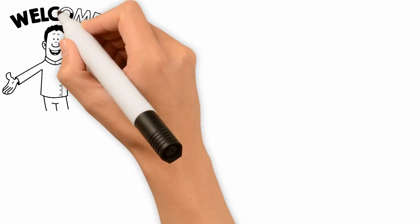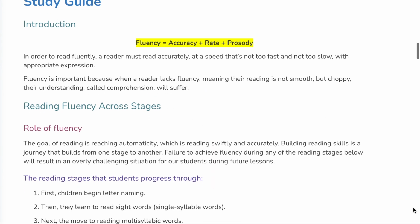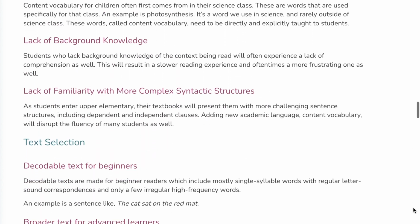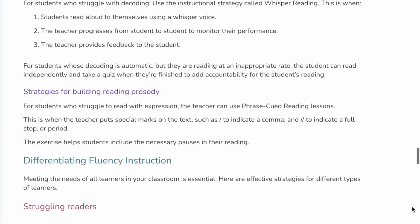Hello, future educators. Today, we're diving deep into the world of reading fluency, a critical component of literacy that you'll need to master for your teacher certification exam. Let's break down the essentials and equip you with strategies that will not only help your students, but also ensure you excel on test day.